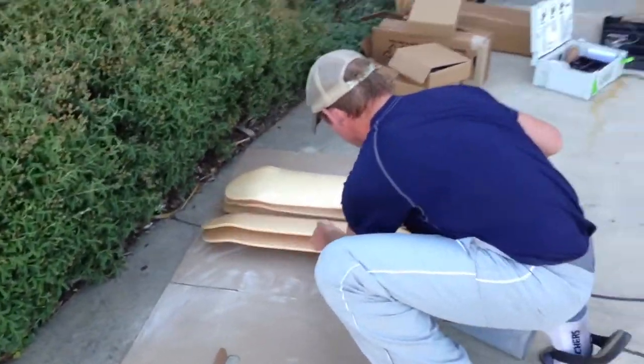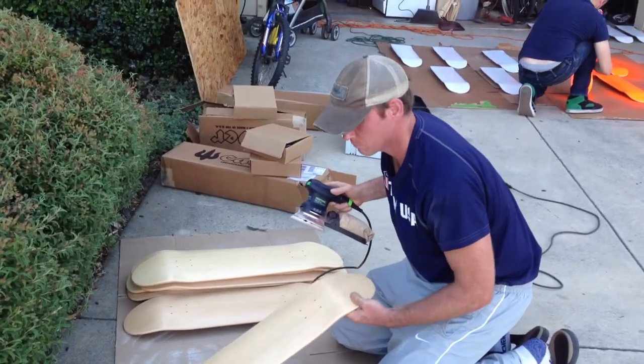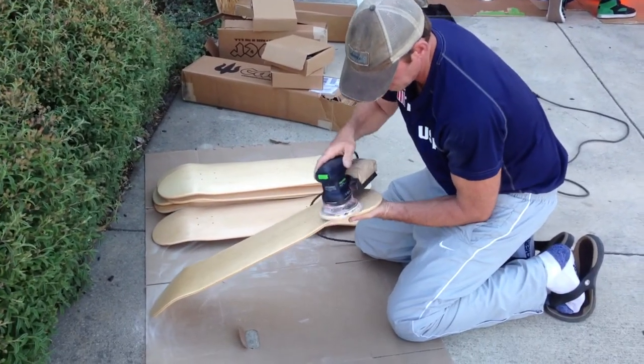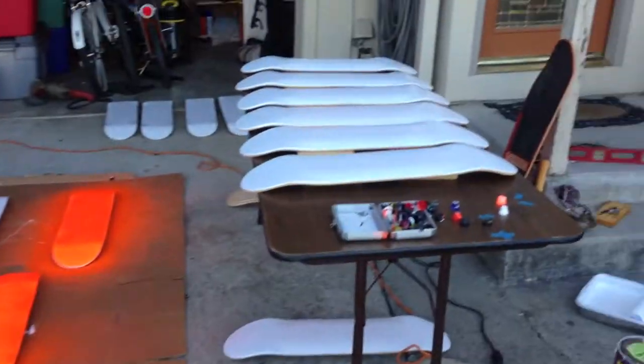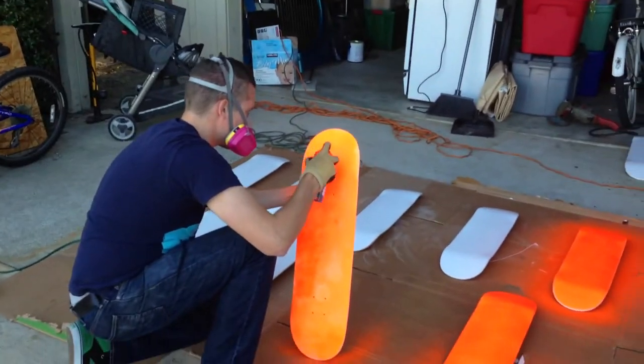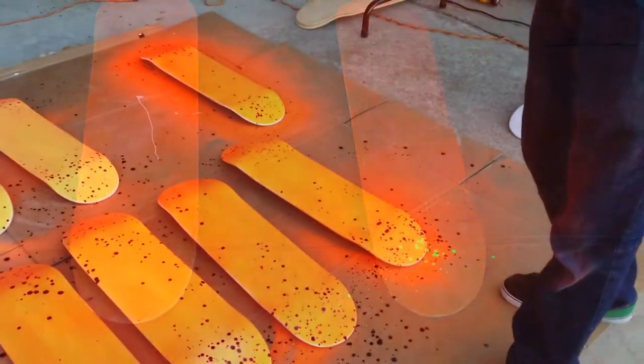Quick update. Boards are getting painted, sanded, primed. We're making a little jig to match the holes, get the dimensions right. And as you see, we've got a number of boards coming in. And myself there painting. Colors are popping.